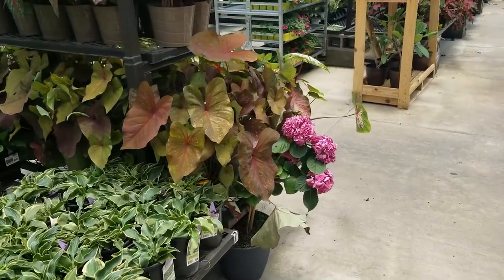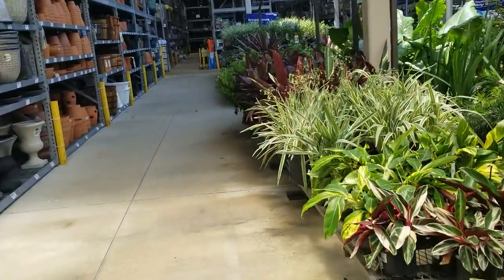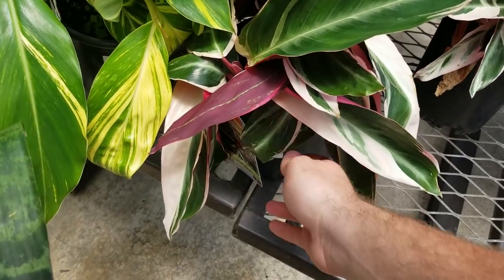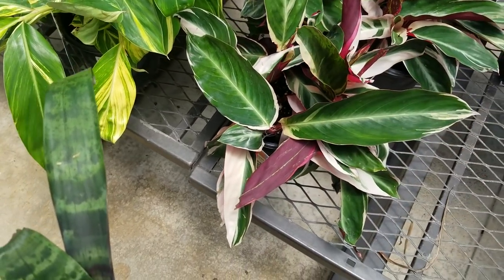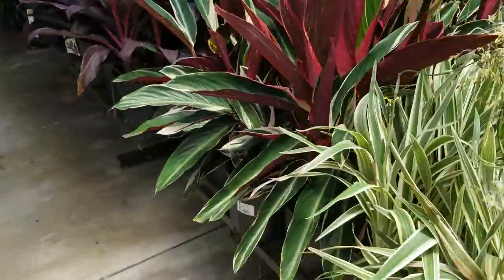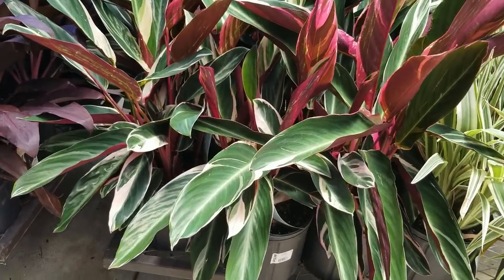Look at these caladiums. I was going to say I see some of these stromanthes up here. I want to look at those. Let's see. $6.98. That's great. They're about $25, $30 at home in those tiny pots, which is ridiculous because years ago you could get them in really big pots like this for $30, and these big ones are $12.98.